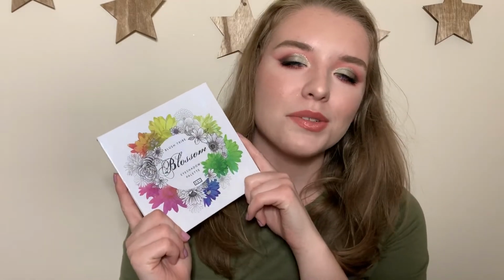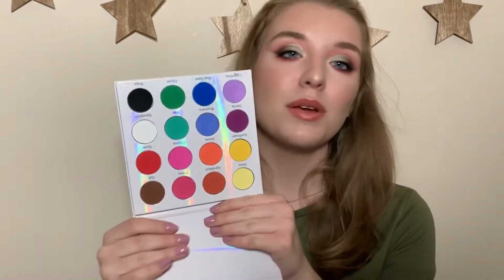Alright, so you guys, next favorite is my Blush Tribe Blossom palette. This is one that I've had in my collection for quite a while, but like I said, I felt like for like a month and a half or two, I had like no makeup playtime, and it was making me so sad. But now that I have more makeup playtime, I want to bust out the color, you guys, and this is a matte rainbow palette.